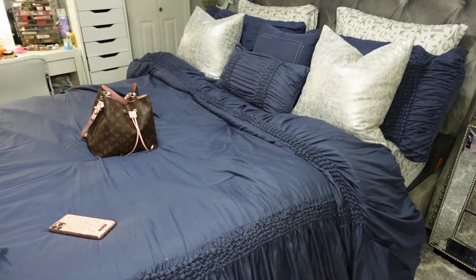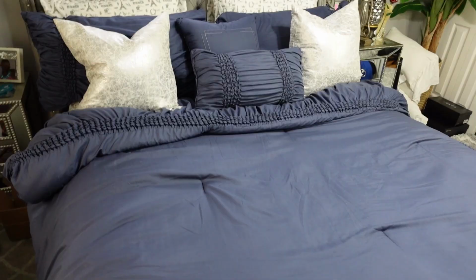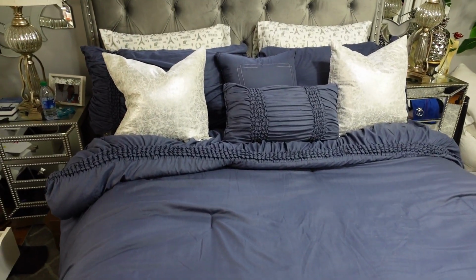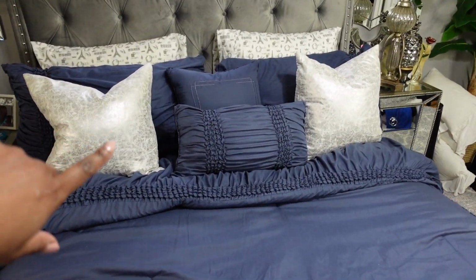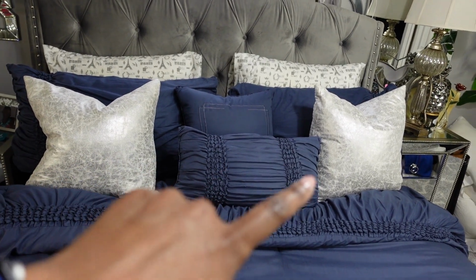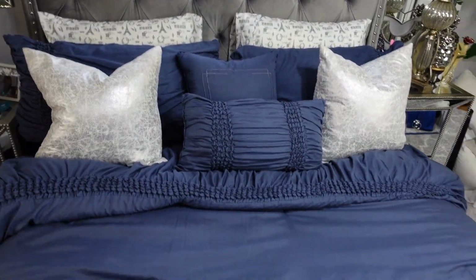Okay, so I put the comforter, as you can see, on the bed. Let me move the... Alright, so this is the comforter set that I put on the bed. I like it. It's cute. It's not too girly. And if y'all notice, these are my favorite pillows, the silver ones. And they came with those pillows. So I just threw that on the bed and it's cute.